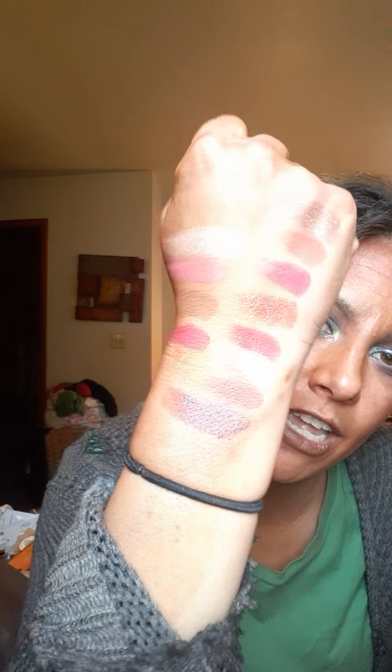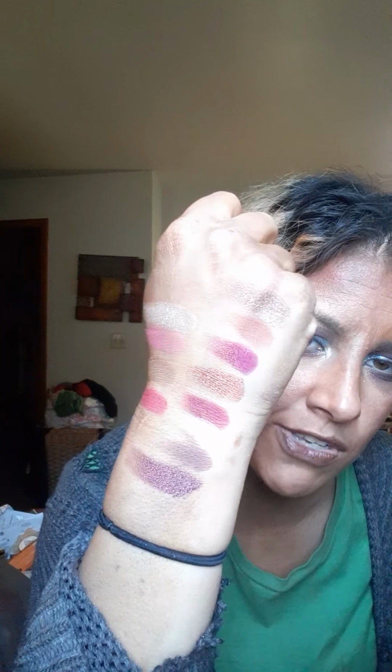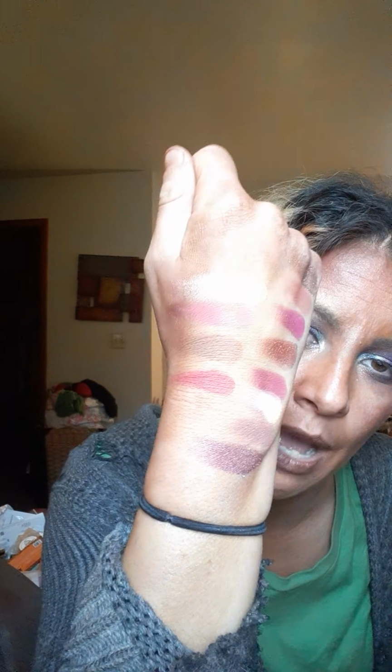Okay, so let me swatch out this palette so you can see what it looks like. Alright, here we go. Beautiful color story. The shimmers are really pretty. They're not a metallic type of shimmer, they're more of an everyday shimmer. The mattes are just really easy to use. I had no issue going from my transition to my outer V or anything like that.